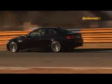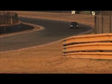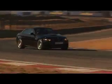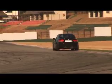Our long-term M3 is equipped with the M-DCT dual-clutch transmission, which means it's quicker off the mark and uses less fuel. 0 to 100 time in this car, 4.6 seconds, top speed limited to 250 kilometers an hour. But there's more to this car than straight-line speed. Although the M3 is no track day special, a few laps of the demanding Kyalami Grand Prix circuit prove just how adept this coupe is at carving its way through curves and corners.